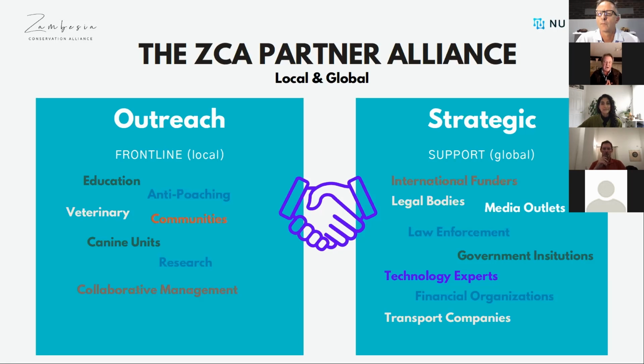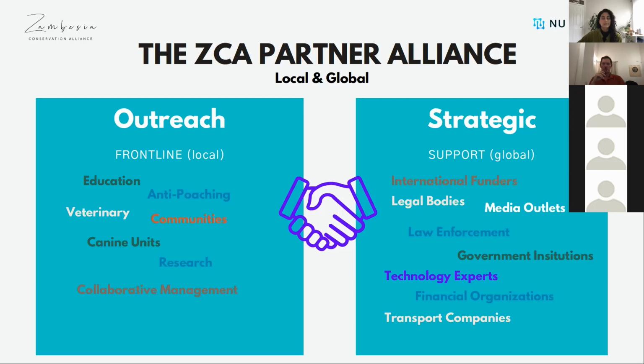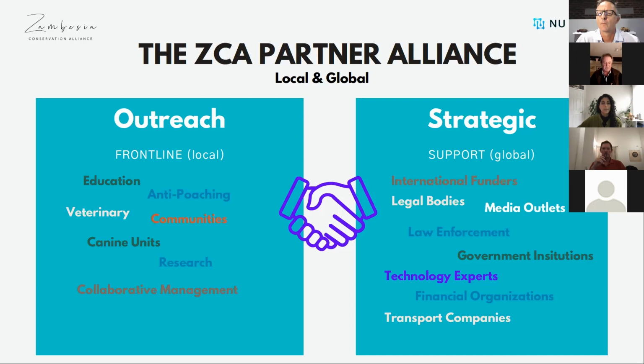To give you an example of something we are working on with New Borders, is following the money of criminals. So these criminals all have to pay each other and pay the poachers and pay for the ivory and the rhino horns that they're then exporting to different countries. And following that money involves the cooperation of banks and other law enforcement agencies.